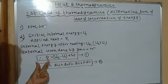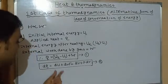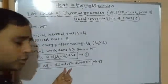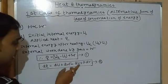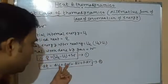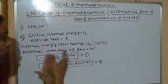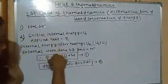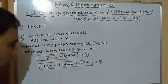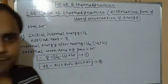Now if the amount of supplied heat is very small, dQ, and due to that the change in the internal energy is very small, then obviously the work done by the gas will be dW. So this is for small heat, small increment in internal energy and small work done. So dQ is equal to dU plus PdV, because we have already seen that the work done by gas externally is PdV. Or Q is equal to delta U plus W. So these two are the authentic mathematical expressions of the first law of thermodynamics.